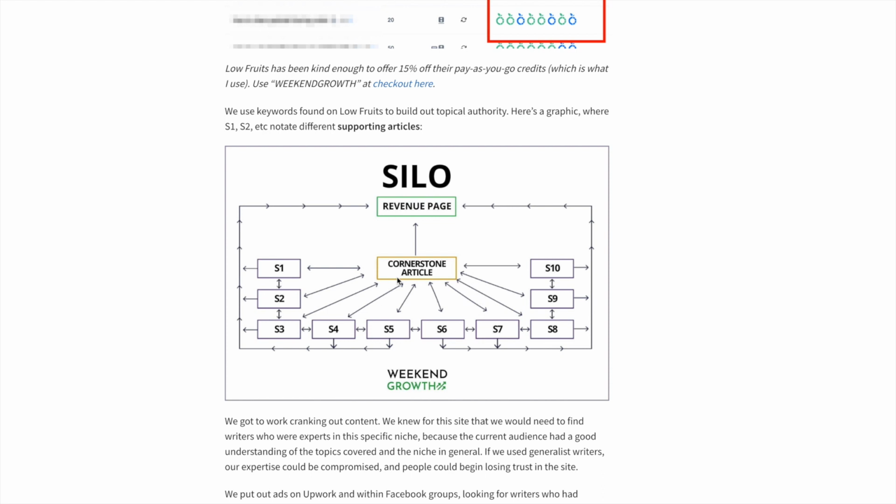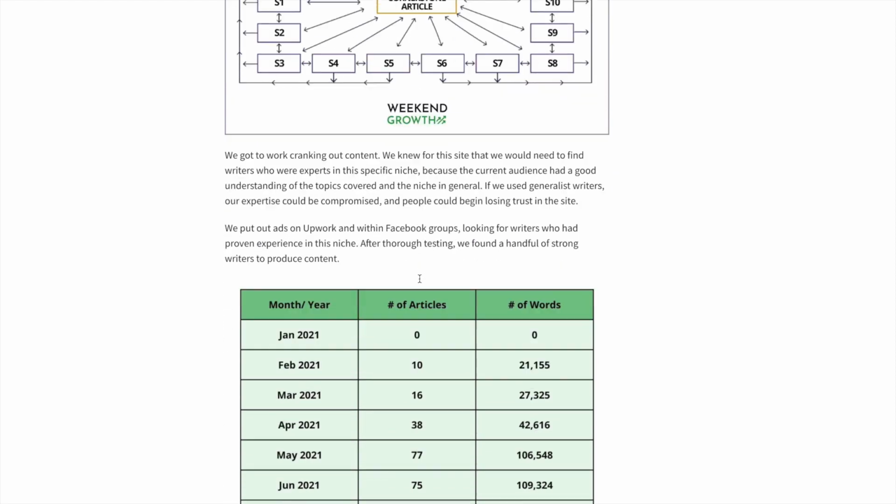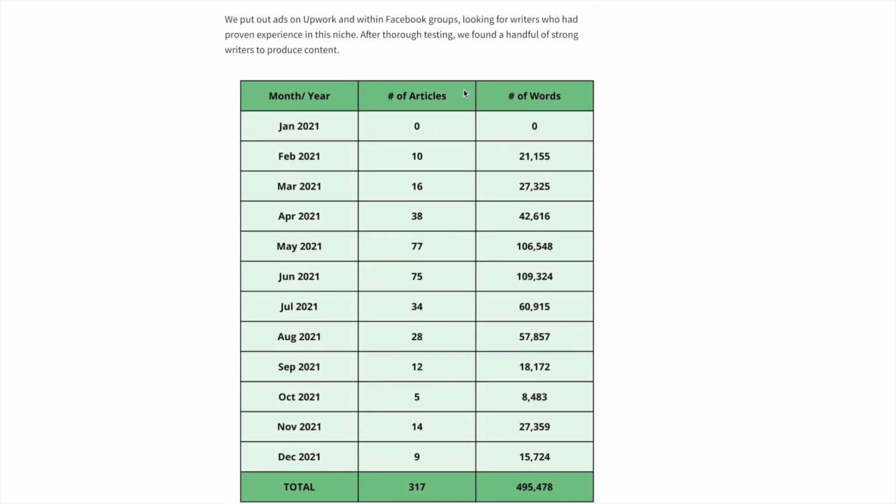So maybe a buying guide, or if you're a business, maybe your service page or something like that. So we'll really utilize internal linking to pass a lot of that authority and maybe even link juice on to the cornerstone article and the revenue page. So here is the cadence that we went through in the first year of publishing.